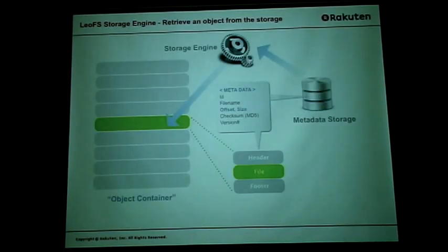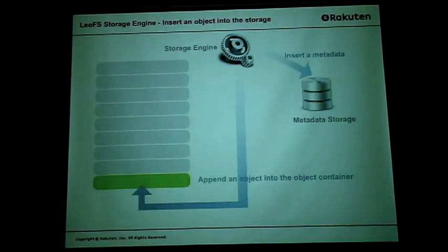Next is retrieving an object from storage. First, the storage engine retrieves metadata from the metadata storage. Then the storage engine retrieves the actual data using the metadata offset and size. Next is inserting an object into the storage. This mechanism is very, very simple. The storage engine inserts metadata into the metadata storage, then appends the object into the object container.